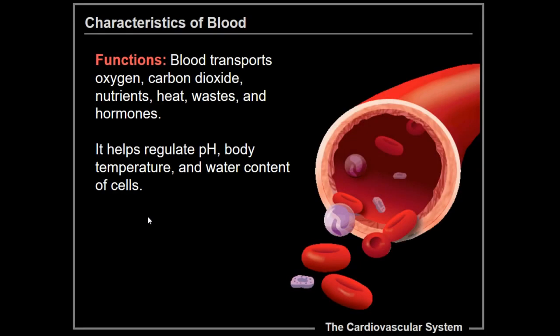All right, everybody. Welcome to video lesson 3 on the cardiovascular system. Today we're going to talk about the blood. So first, let's discuss the characteristics of blood and their functions. Blood transports oxygen, carbon dioxide, nutrients, heat, waste, and hormones. So everybody always thinks that one of the most important things, and it is important, that blood will carry is oxygen. That is a large part of what it does. But if there's a part of the body that needs something, a hormone or nutrients, or even to be kept warm, the blood is what does it.